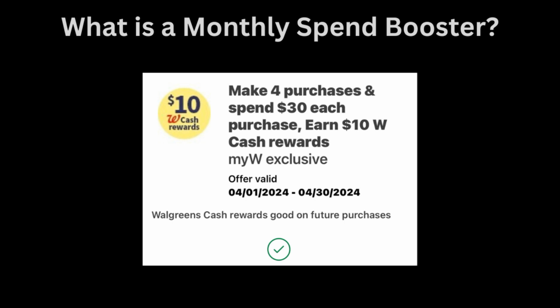So for anybody who isn't quite sure what a monthly spend booster is, normally we get digital spend boosters, but they're only good for either a single transaction or they're multi-use spend boosters. But a monthly spend booster is in addition to those. You'll get this at the beginning of the month and it will last for the entire month. So it's going to stay in your account. And as you make transactions during the month, if you meet the requirements of it, you're going to accumulate purchases towards it. So it's going to keep track of your purchases all month long to see if you're ever going to get back the Walgreens cash that it's for.